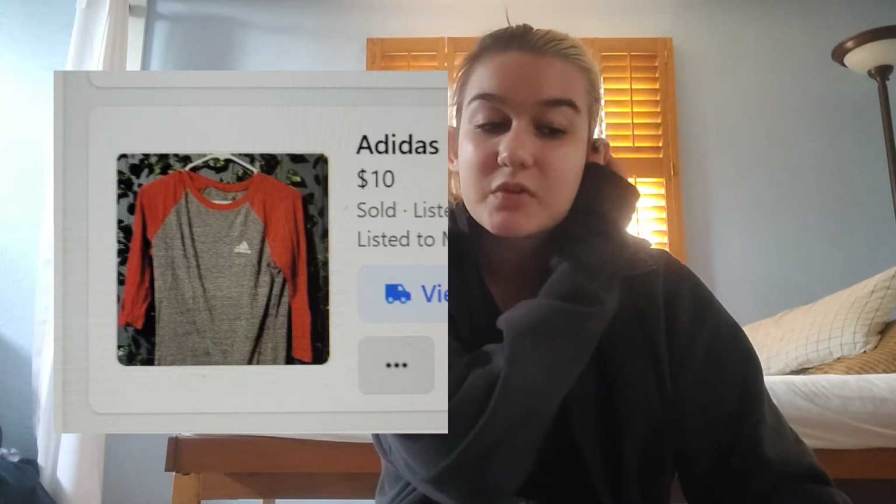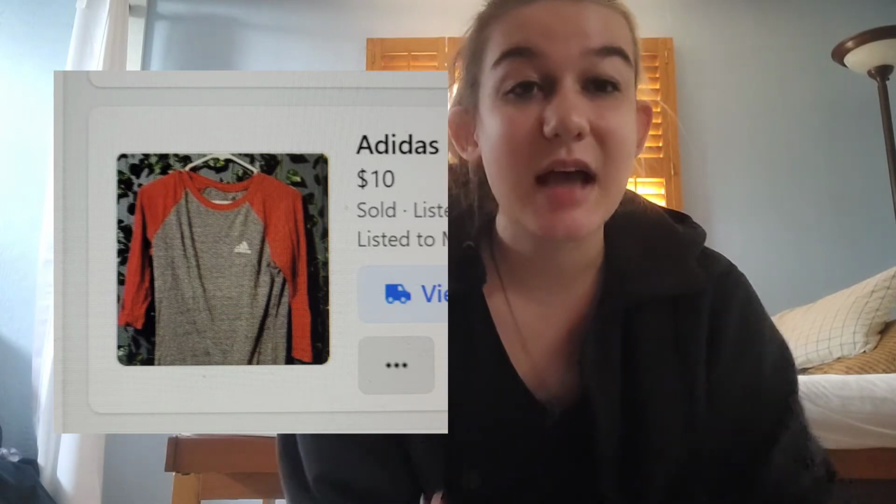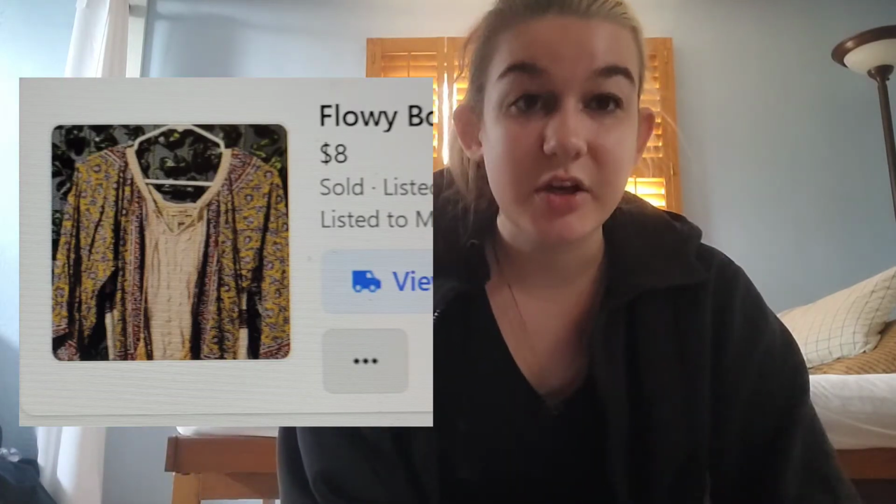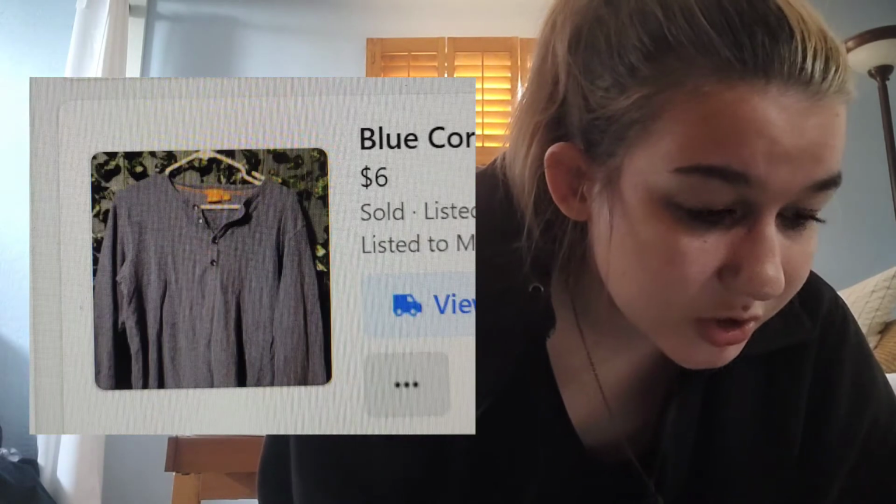This Adidas top sold for $10. Adidas is like, okay, this sat for a really long time, but it eventually sold for $10. This boho shirt sold for $8. I think boho stuff is a pretty good pickup, hippie, indie, anything that gives off that vibe that's really trendy right now. This blue corduroy shirt sold for $6.